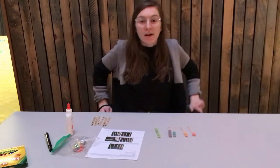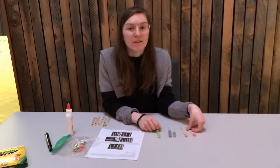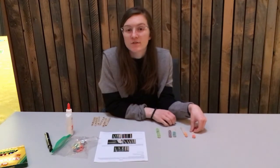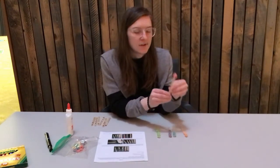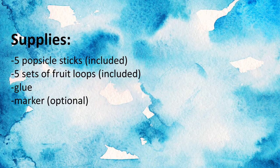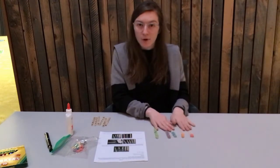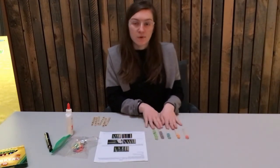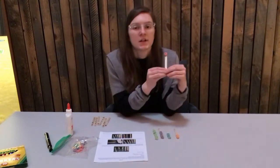This week, we have a super, super easy craft. Since the theme is numbers, we are making little counting sticks with popsicle sticks and Fruit Loops. So that's really all you need, and some glue, maybe a marker. So this is what they will look like when you're all finished.